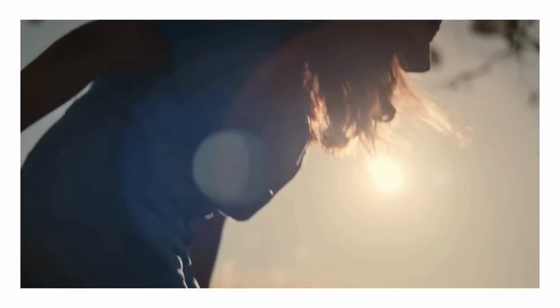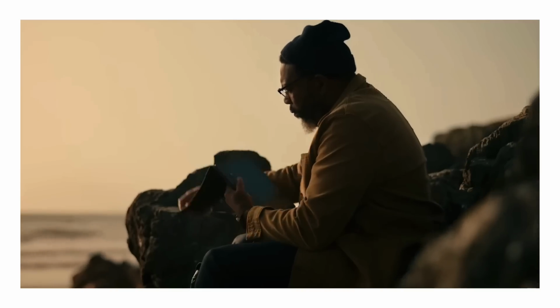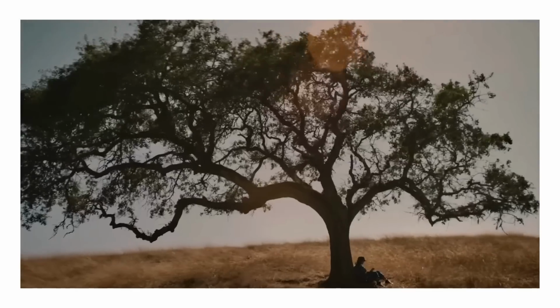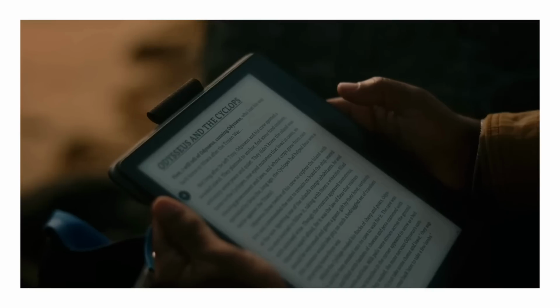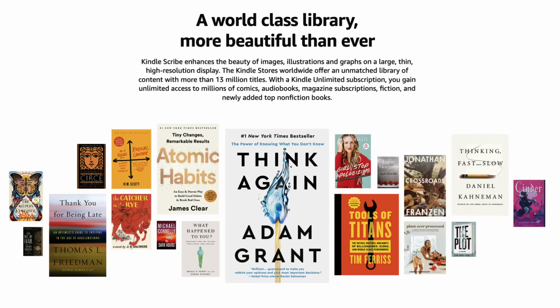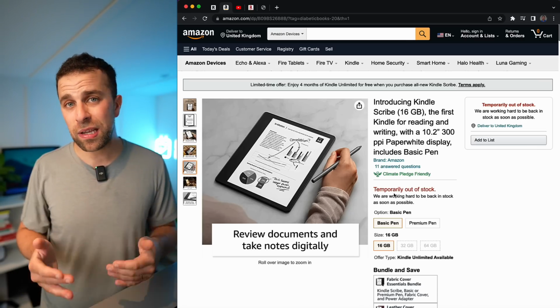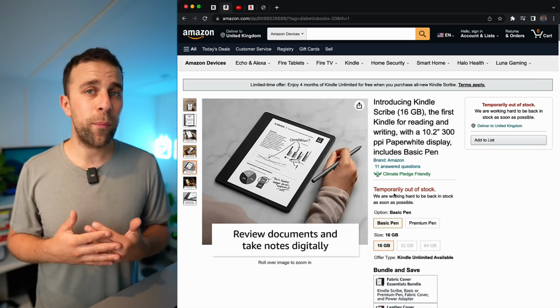You also get double storage as well, and I think the difference that I would say is different from the Remarkable is that you get that whole access to the libraries that Kindle offer, and that's something that a lot of people will like above the experience. And for those who are completely new to something like writing on an e-ink tablet, this is probably going to be the mainstream standard, whilst Remarkable will be different.